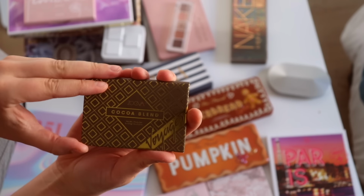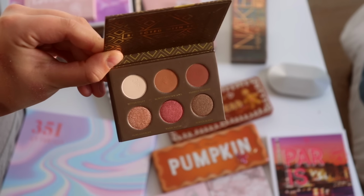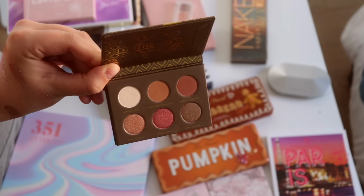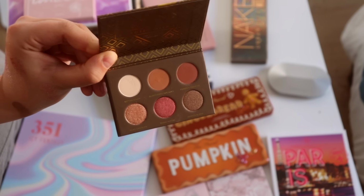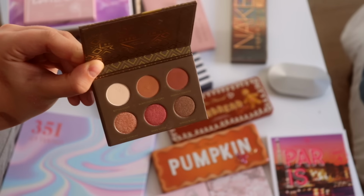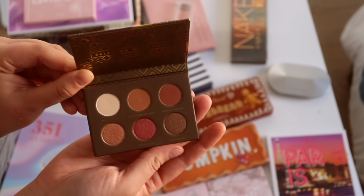This one is the Zoeva Cocoa Blend eyeshadow palette, and this is really pretty, and it is a beautiful warm toned color story, but because I own so many eyeshadow palettes, I just don't really get around to using this type of product where it isn't really a brand that a lot of people are interested in. At least that's what I'm assuming. So I think my mom would really like this because she usually really likes these types of warm toned shades. So that is this one from Zoeva.